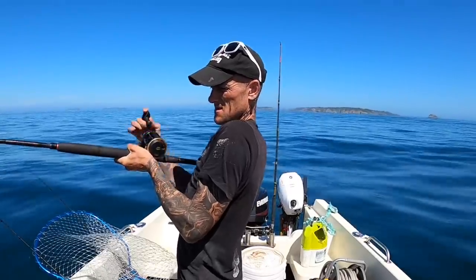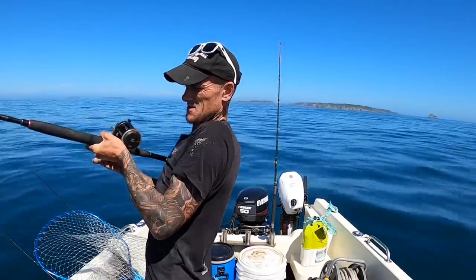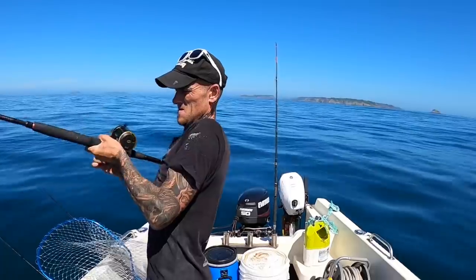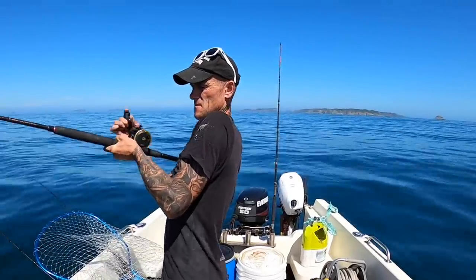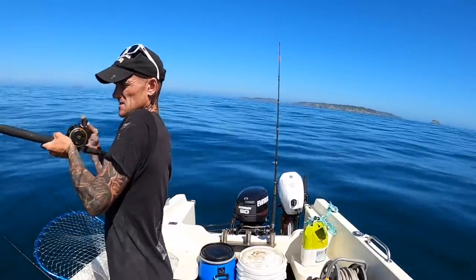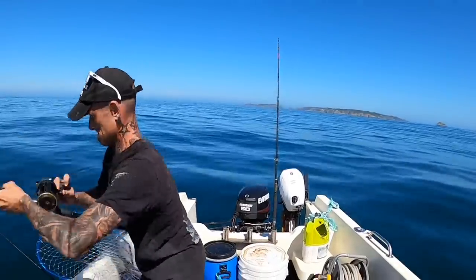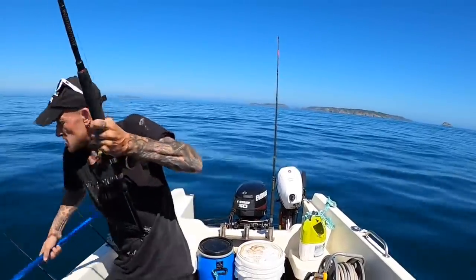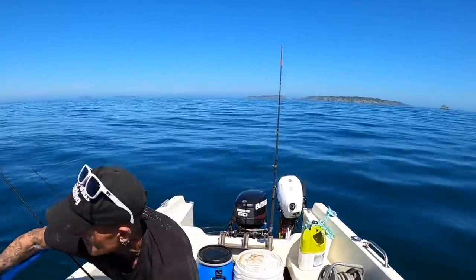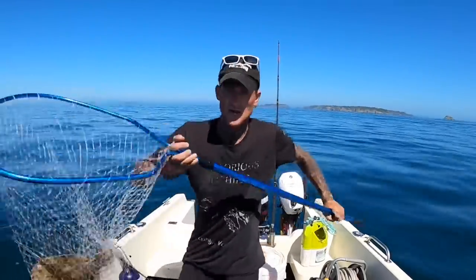Swimming weird. Could be here soon. Come on, baby. It's a turbot. He's trying to shake the hook. You're not shaking that. Aye, aye, we got him, guys. He nearly shook it.